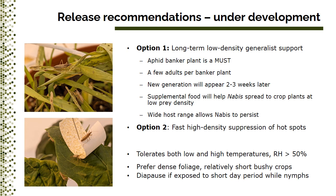The Navis will tolerate low temperatures. In nature, the overwintering adults can be seen walking on the snow on a sunny winter day. Navis americoferus prefers crops that are closer to the ground, such as alfalfa, soybeans, and grasses. And the females will not lay eggs if they were exposed to short day lengths while they were nymphs.